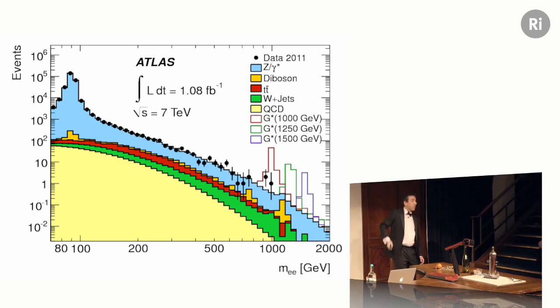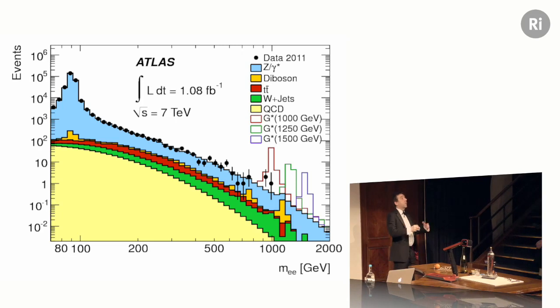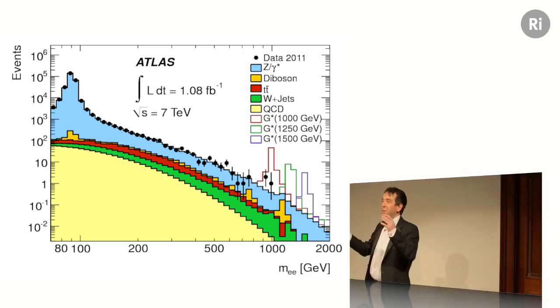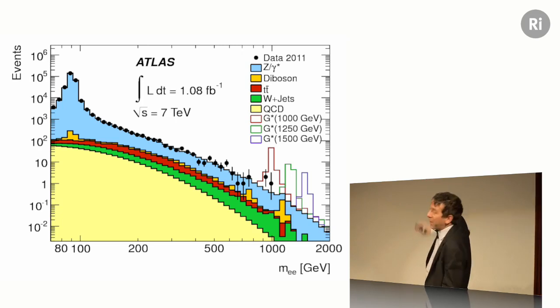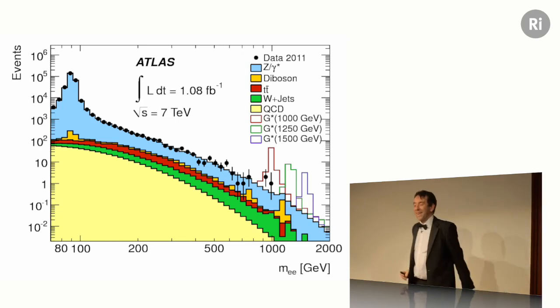And this is one of those plots we're frantically looking at all the time to see if another bump shows up. Have we got another Z? Have we got something else going on? So far, not. These are some people's dreams as to what might happen. They're always just a bit beyond where the data stops, but it's the way it goes.